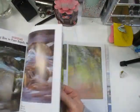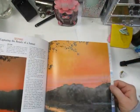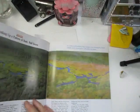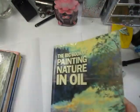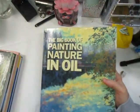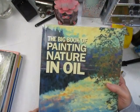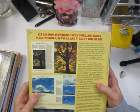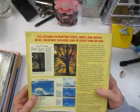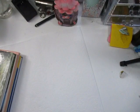Oh my gosh, there is just so much in this book, guys. Highly recommend this book. So useful, so much inspiration, so much to look at and to read and to learn. Oh my, it's just wonderful. The front of the book again is Big Book of Nature in Oil, and it is by S. Alan Schaefer and photographs by John Shaw. And this is how big the book is. It's a rather thick book. This copy is a paperback, but yes, I highly recommend this book. I love it. Okay, next book.